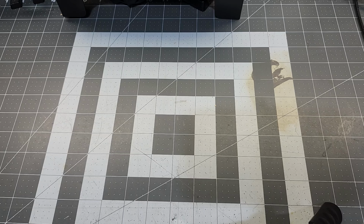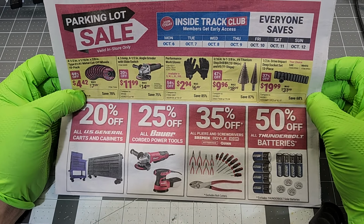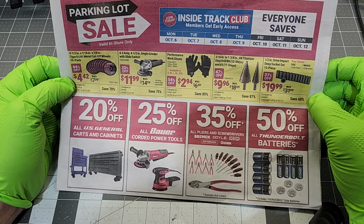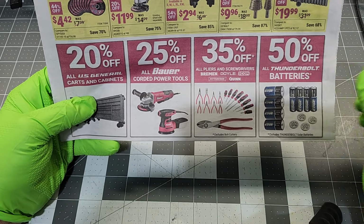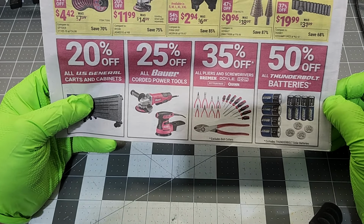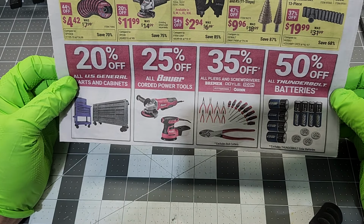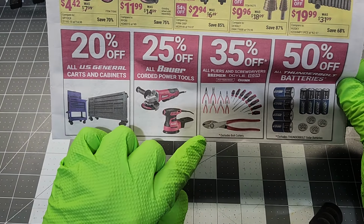Again, let me go back to the first page because this is the main event here. So again, October 6th through the 9th if you're ITC, starting October 10th through the 12th for everybody else. But the ones that I think are probably going to go very, very quickly are the pliers and screwdrivers at 35% off. Very hard to beat that. Every once in a while we might see up to 40%, but when things are 35%, it's usually a great time to pick this up.